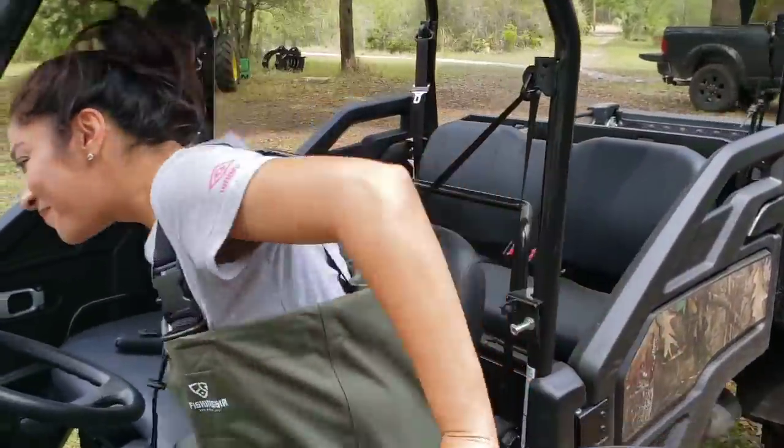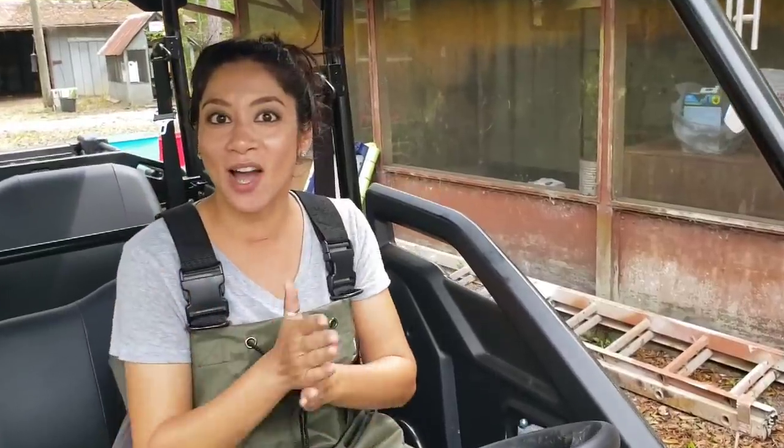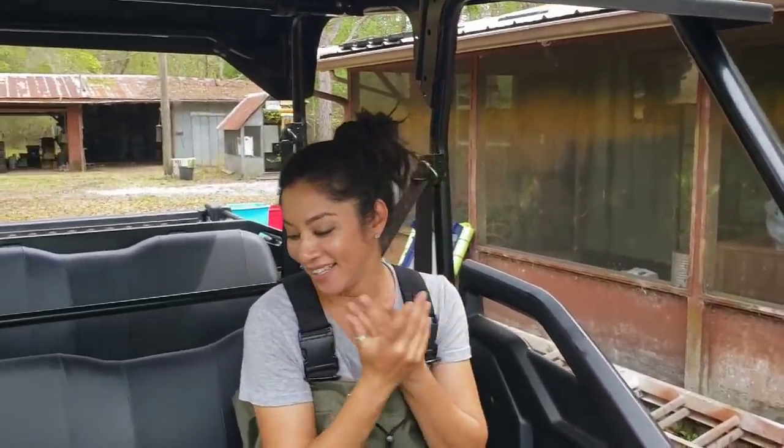I'm driving. You get shotgun, I'm driving. I didn't bring the shotgun, I brought the other one. Come on, let's go. Okay, I guess I get shotgun, I'll go grab that too.